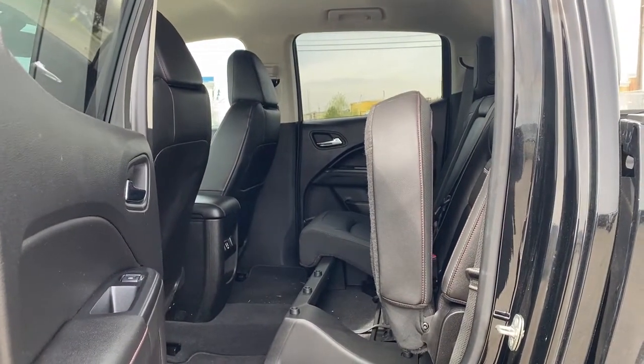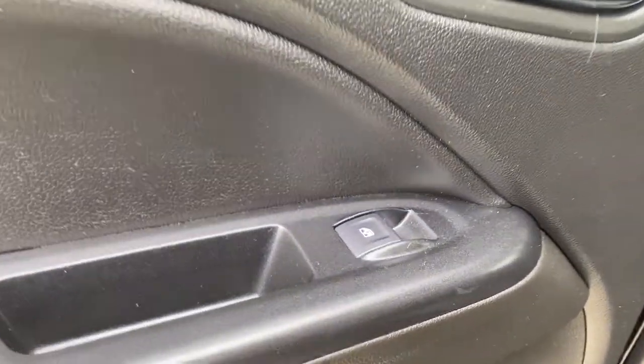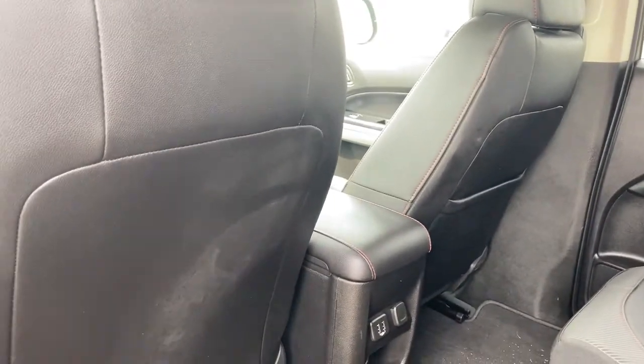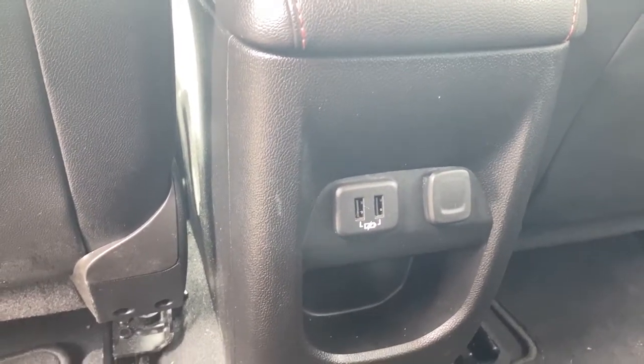Next, we'll take a look inside the back of this 5-passenger truck. The passenger door has power windows, door storage, and a door speaker. The back of the front passenger seat has a seat pocket. The back of our center console has 2 USB plug-ins and a storage compartment.